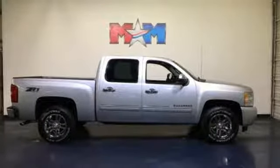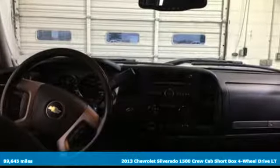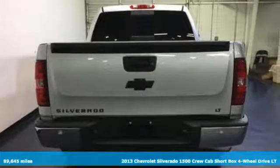Here's a 2013 Chevrolet Silverado 1500. Chevrolet, 100 years of icons. And it comes with all the amenities you need.